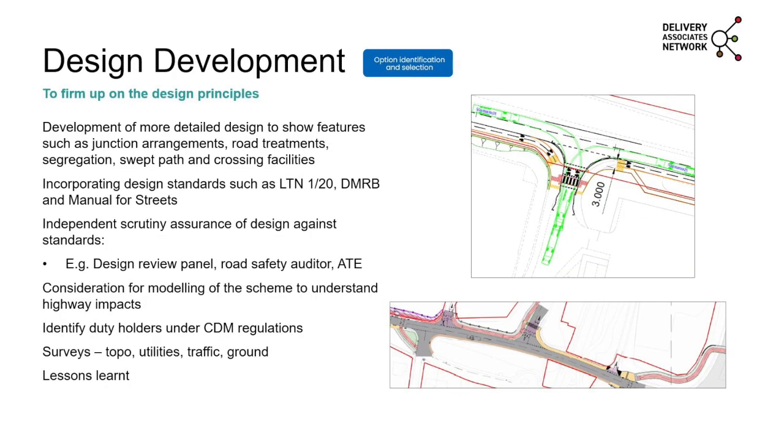So the next one, James, is then working up that design development. And what this does show, which I think is quite important, and Gavin might talk about this as well in terms of his urban scheme, is there are clearly design standards, whether that's LTN 120 for active travel, or Design Manual for Roads and Bridges, or Manual for Streets. Often works in the urban environment fall somewhere between some of those standards, and because you're working in a constrained environment, you're not always able to achieve them. You can see on the drawing on the right some swept path analysis, which is a really useful tool for considering how the design works for different types of vehicles that will typically use it.